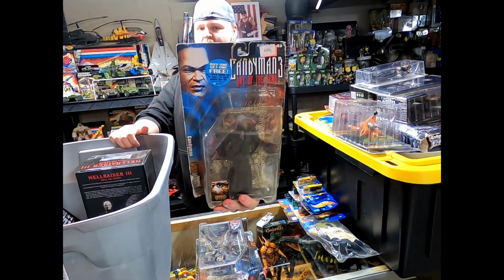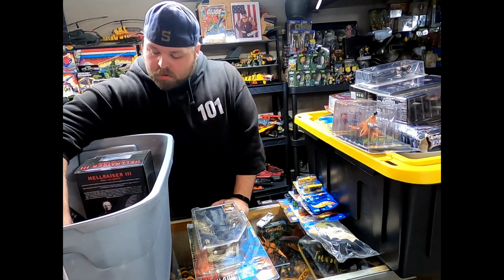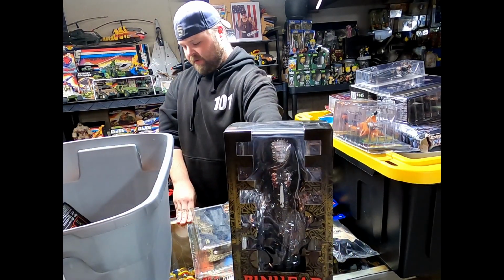Picked up Candyman. Cards are all trashed. I got these for super cheap. This one is one of my favorites. I wish I could put out more of my horror stuff, but this stuff is just mostly hidden.